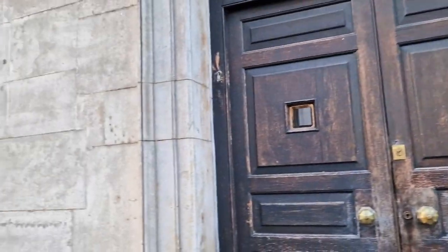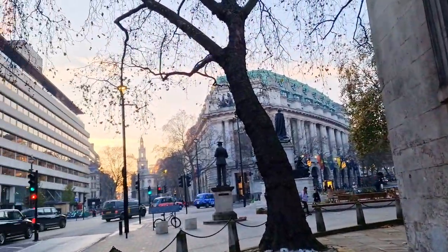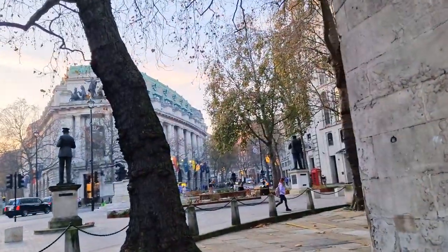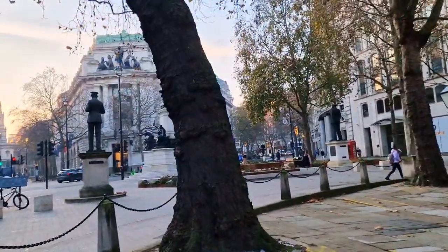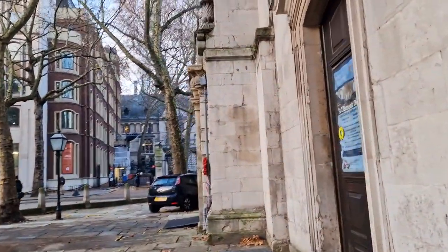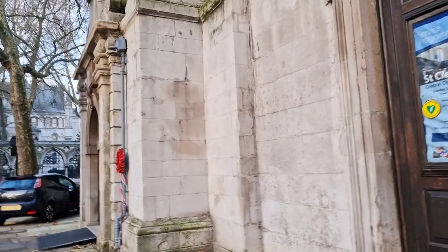Well, we had finished everything anyway, and it's the rail strike, so they're having to close a little bit earlier. But that's the RAF Church of St Clement Danes. We'll do our outside views of it now. So, what are we, 20 minutes? That's not bad. Managed to get most of it done.